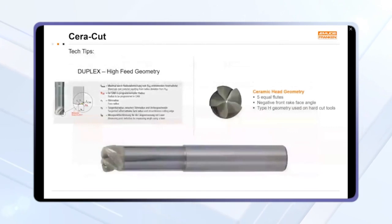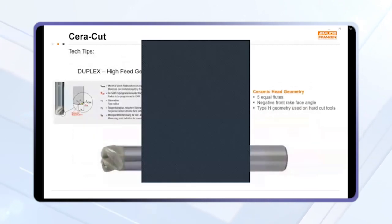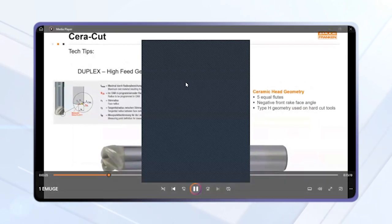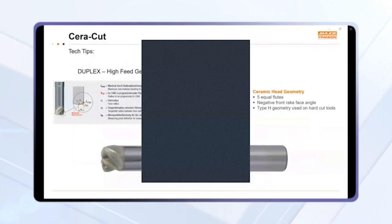So here we can see the duplex geometry of the high feed Sak Cut. So it's a high feed geometry. It's got that dual radius on the bottom there. And what that allows us to do is get very, very high chip loads, and we can go significantly faster than we could with a square corner or just a corner radius tool.